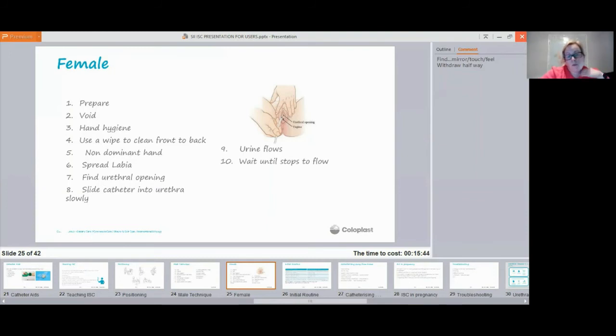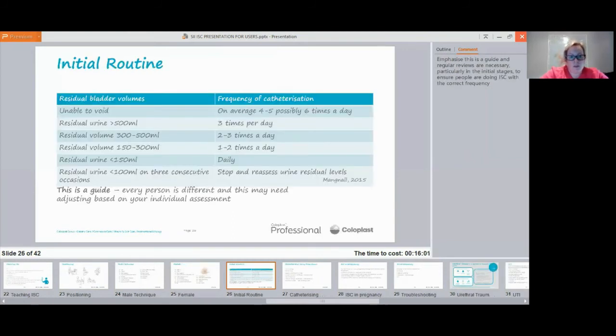Urine flows. The female water passage is very short, so urine should flow quite quickly. You wait until it stops, and then you pull out the catheter about an inch to empty the base of the bladder. You withdraw the catheter slowly and dispose of it, and then you wash your hands afterwards.